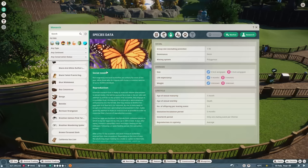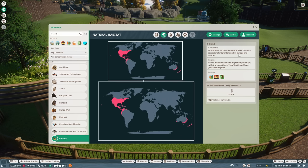So let's have a look at the Zoopedia. It says natural habitat is biomes: temperate, grass, and tropical. Oh, fair enough. This is quite easy, actually, because we could just keep with the tropical theme of where we are. Found worldwide, apart from Arctic and sub-Antarctic regions. So that's fair enough.